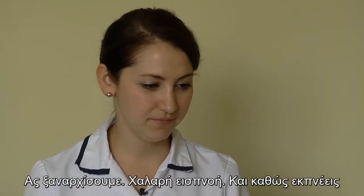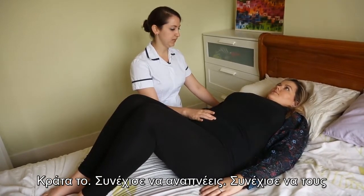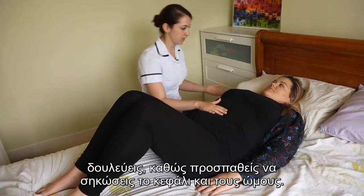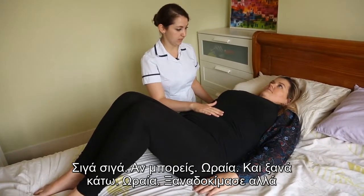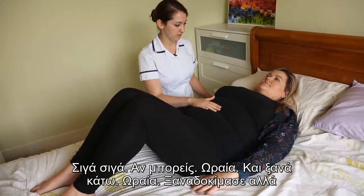So nice relaxed breath in. Then as you breathe out, just gently pull the belly button towards your spine. Good, now keep that there. Keep breathing in and out. And then I want you to keep these working as you try and think about lifting your head and your shoulders just gently up. Okay. If you can. Lovely. And then back down.